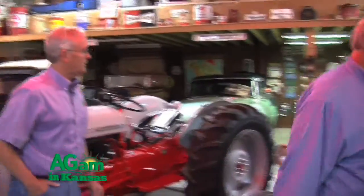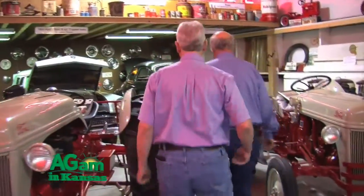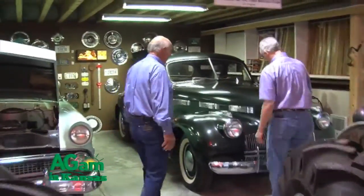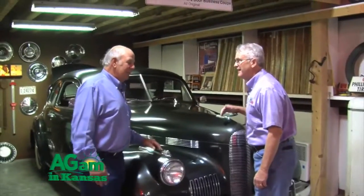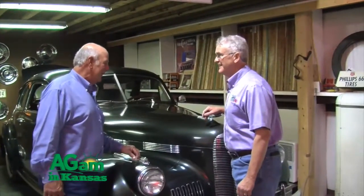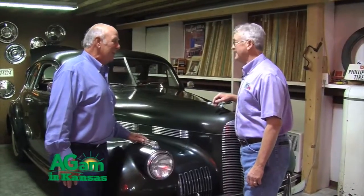Well, what's this little beauty over here? Well, this is a LaSalle. It's 1940. It's original paint. It's got a flathead V8 in it. I actually traded a boring bar, which is a piece of machine shop equipment, even up from a guy, and it's in excellent shape. It's one of my favorites for sure.